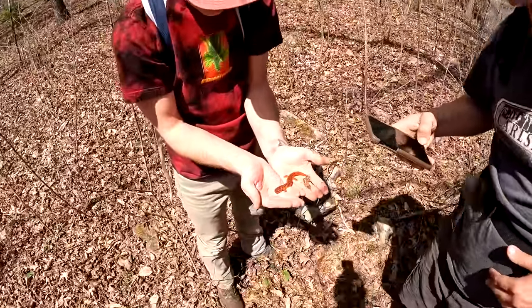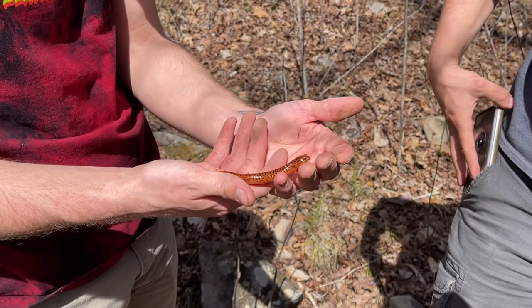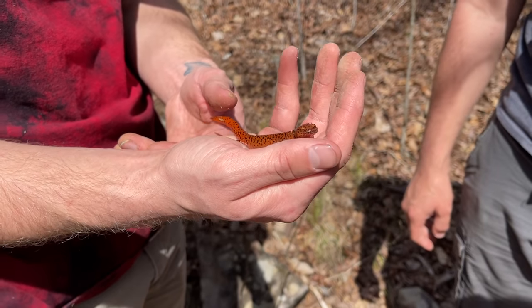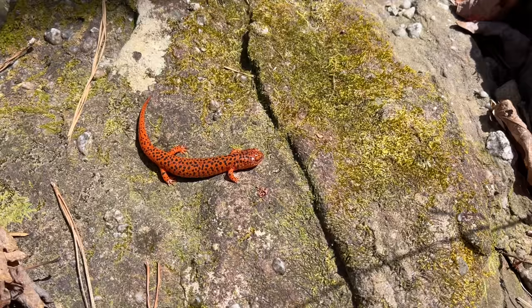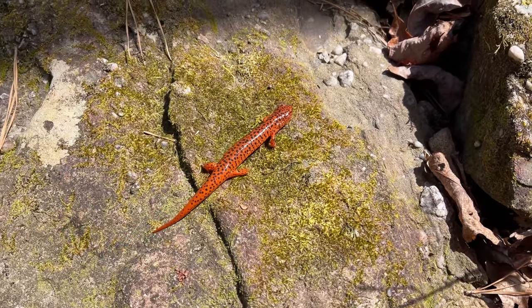He does, dude. Holy damn. Well, there's our first significant find in Alabama. Graham just found this stunning little red salamander. He's actually quite big, too. All right, well, that is a fantastic animal to start the day with.